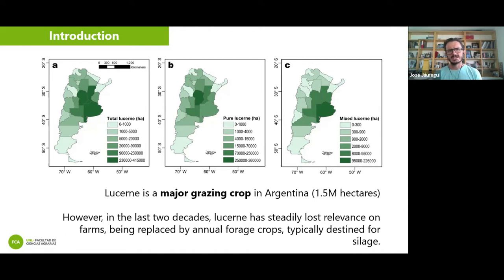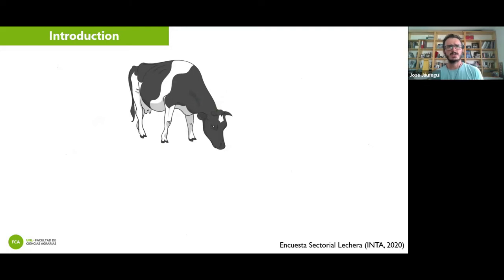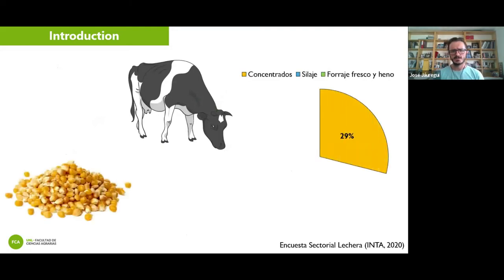The reason for that is that all these dairy farms and these systems are intensifying their rotation. So we get a 3-year lucerne with a lucerne stand that lasts 3 to 4 years maximum for dairy farms. And then the farmer goes into 2 or 3 years of annual crops, which are destined for silage. And so this is what a typical diet looks like for dairy cows.